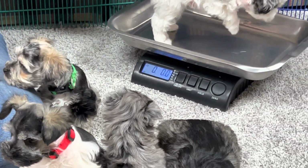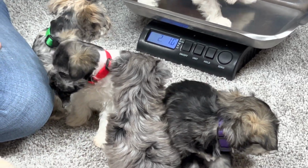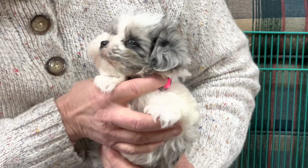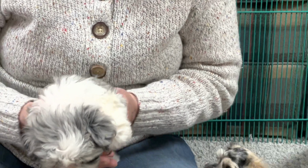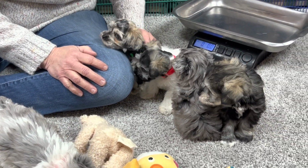And she is a whole 2 pounds, 1 ounce as of today. Whee, I know that was scary, wasn't it? Is it scary? She does not have blue eyes. She's got so much hair, it's hard to see her face. You're a woolly bear.